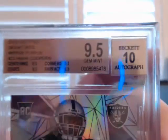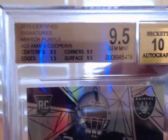Next one, from 2015 Certified Football Mirror Purple, Amari Cooper, numbered out of 99. It's number 79. 9.5/10. 9.5s all around.